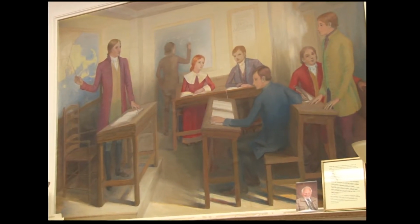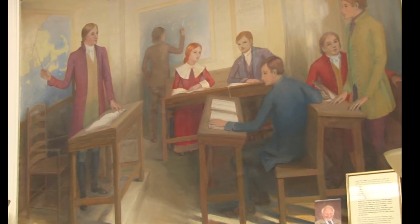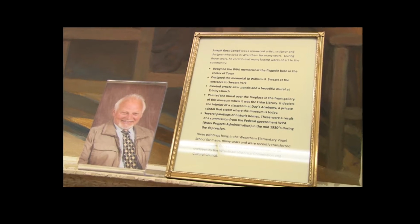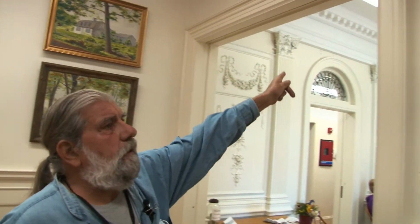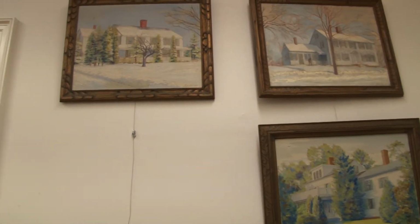This mural that's in this room here is done by a local artist, 1938, James Goss Cowell. The WPA hired him in 1937-38 to do projects in town, which brings us to our wall art here. These paintings, all these two here, there's three here, there's one missing there, and we have two more.